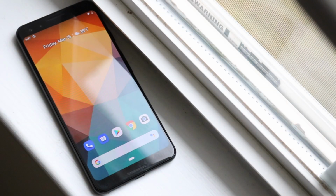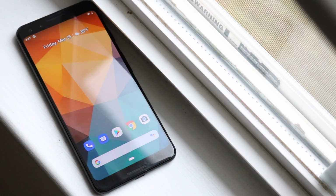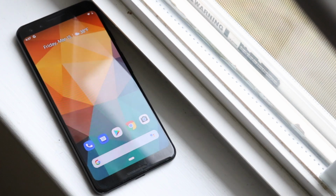We get to finally talk about another Google Pixel phone, and I feel like I've been on a roll because I've been talking about so many of these phones and just knocking all these slides out. To be honest, I love this progress.